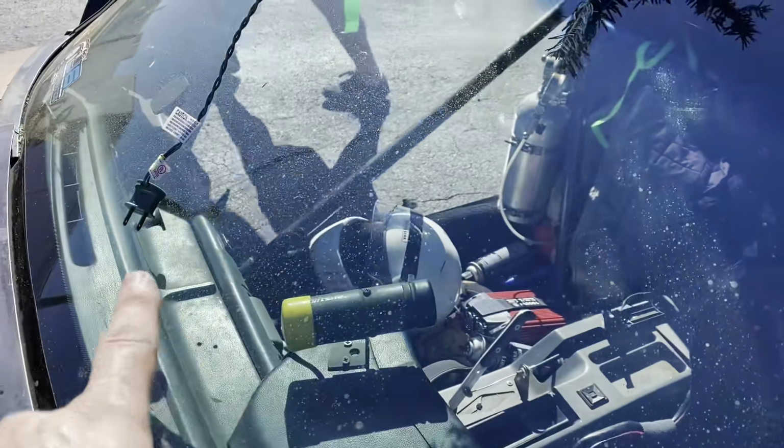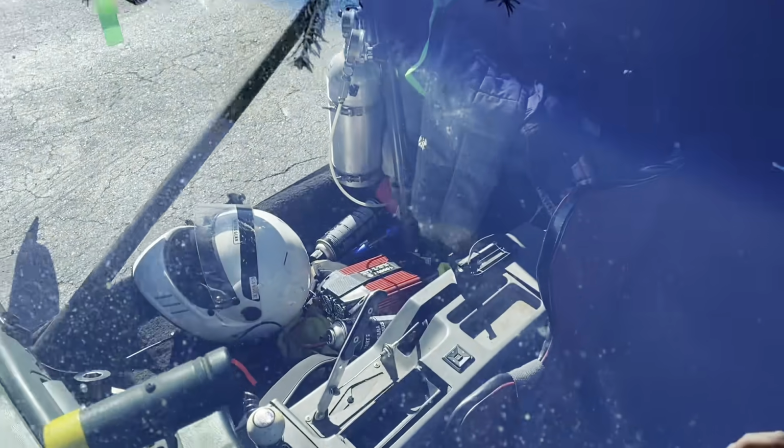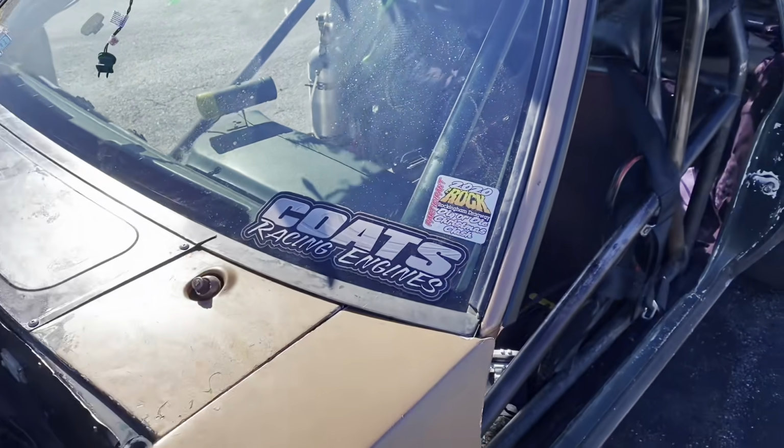And you see, we used 110, so we've got an inverter in there. We've got to get power, and the inverter is going to charge our lights. So this is going to be fun.